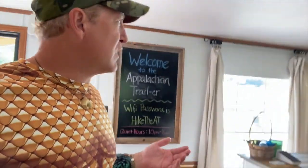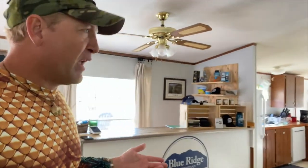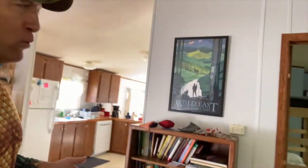Right now there's actually nobody here, so it's going to be really easy for me to show you everything, which is really cool. So this is the common space, and they have free Wi-Fi, and they actually have Netflix here. So it's kind of one of your selling points on the facility. They have a really neat little bunk room back here. Go in here and show you guys around.